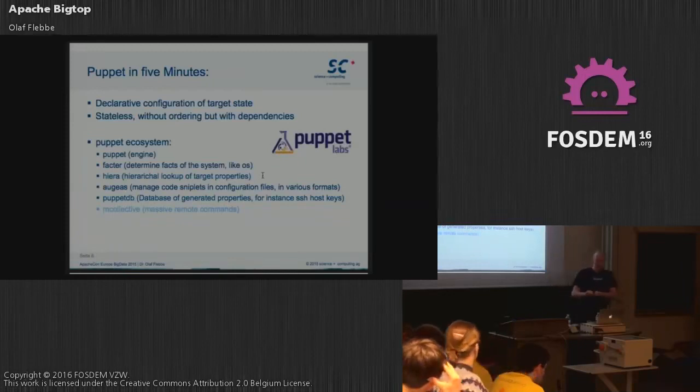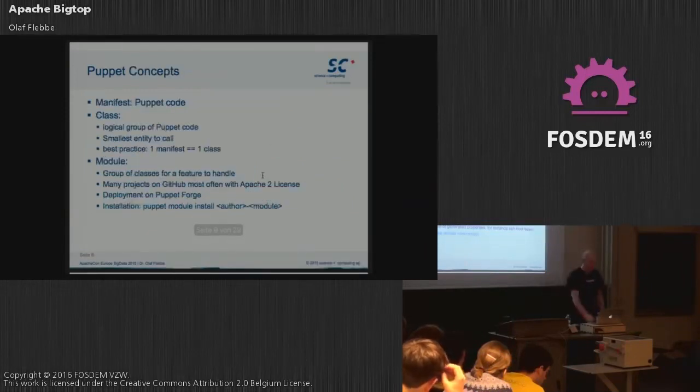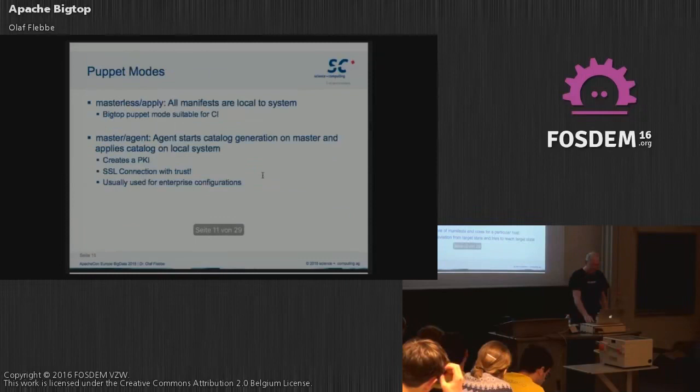You know, if you log into a system the first time, you will be asked whether the host key is valid. That one can be automated by Puppet, pushing it all to the PuppetDB and deploying it to all the clusters. This is done by a Puppet manifest. I will skip that.